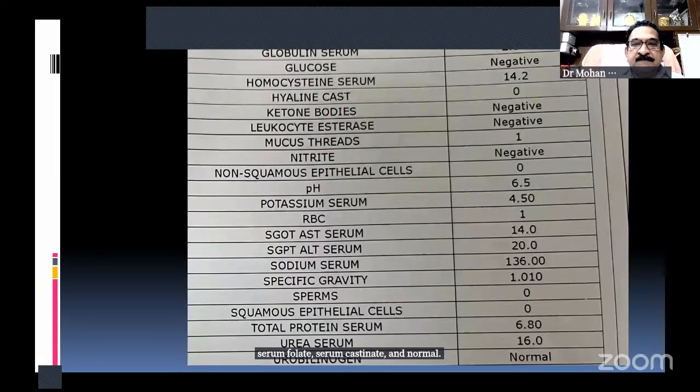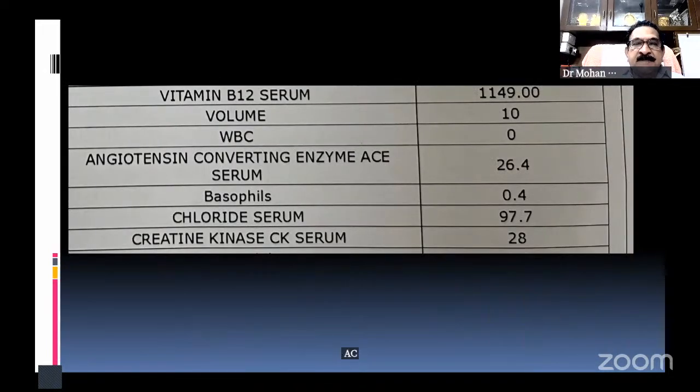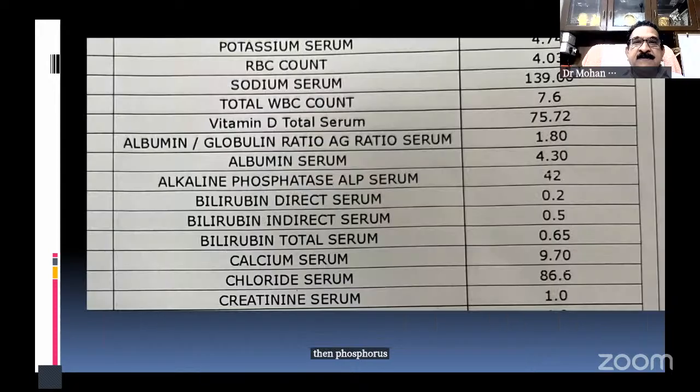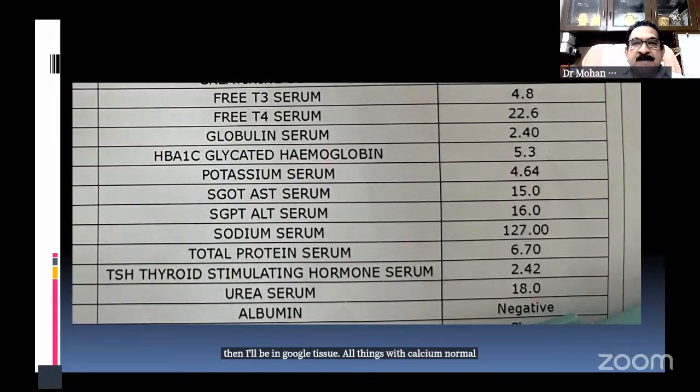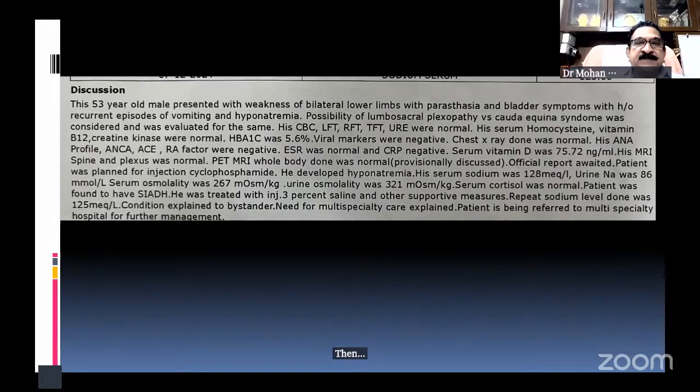Then LFT normal. Then vitamin B12, ACA levels, creatine CPK, then phosphorus, then albumin globulin ratio, calcium, all normal. Thyroid functions are normal, diabetes workup normal. So this is their summary.